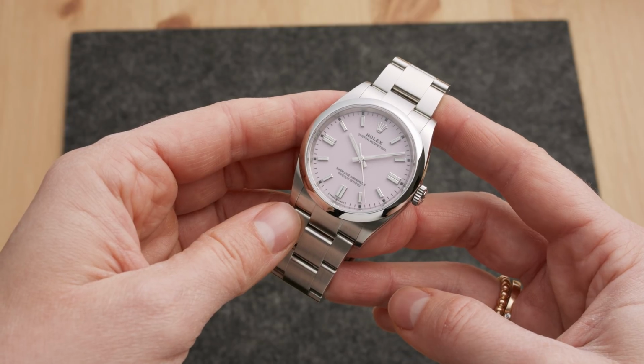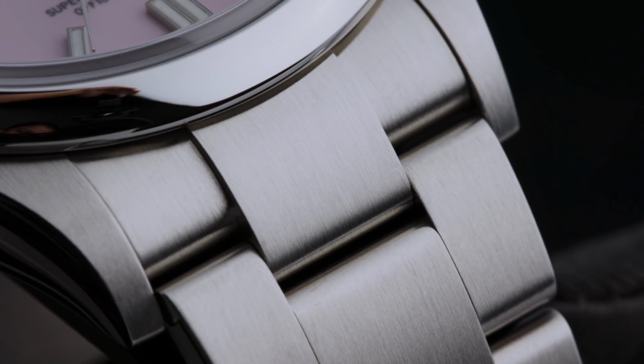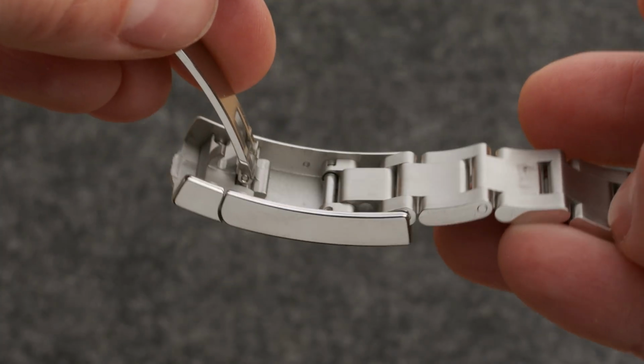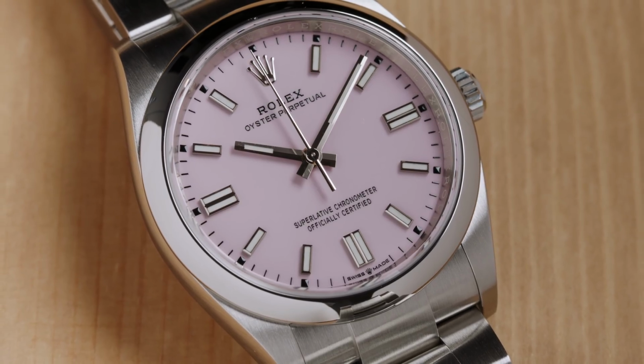The case sits on an Oyster bracelet, which has a brushed finish and is made from 904L steel that ends in an Oysterclasp, which now comes with a 5mm Easylink adjustment on the new Oyster Perpetual, so you can finally make it fit your wrist perfectly without using any tools. Though it is not specified on the dial, it has a water resistance of 100 meters, so taking this one for a swim is no problem as well.